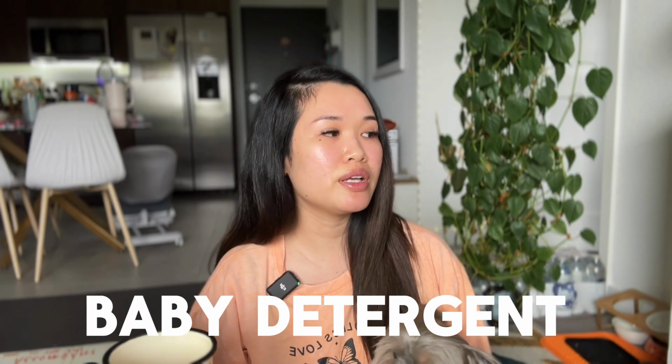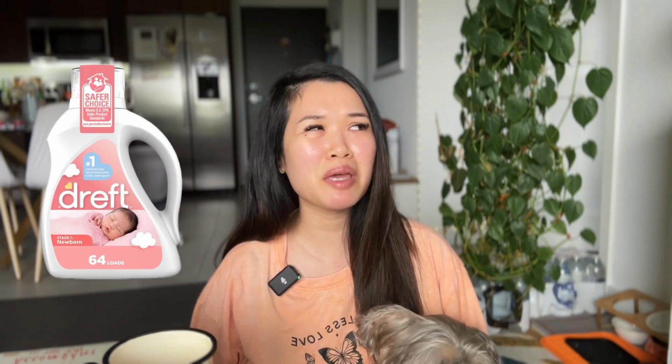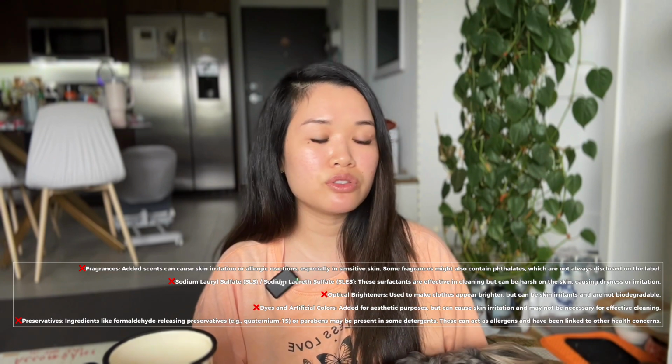Next thing is baby detergent. Oh my god, there is this brand that I see is marketed everywhere for baby detergent. I'm like, why is baby detergent even a thing? Isn't it just detergent? But come to find out, there's a lot of toxic chemicals and fragrances in there. Heavy fragrances, by the way. Funny, we just talked about fragrances. Heavy on the fragrances, so I just don't use it at all.